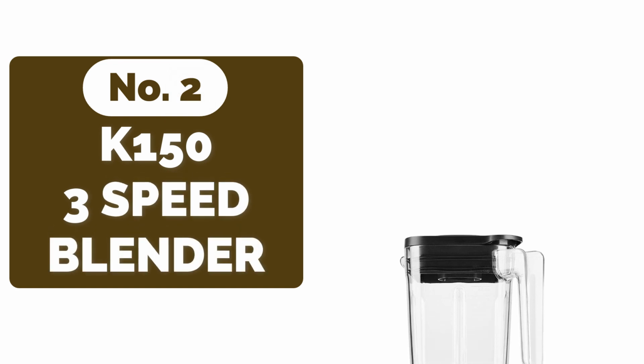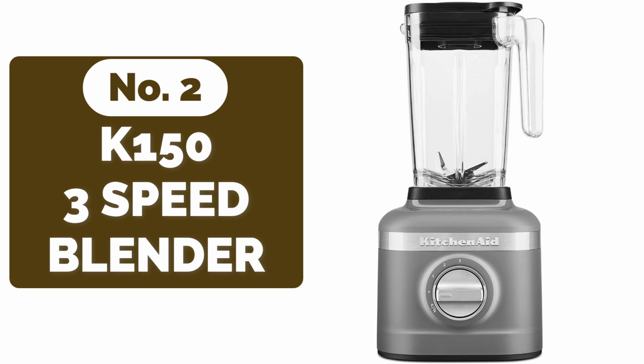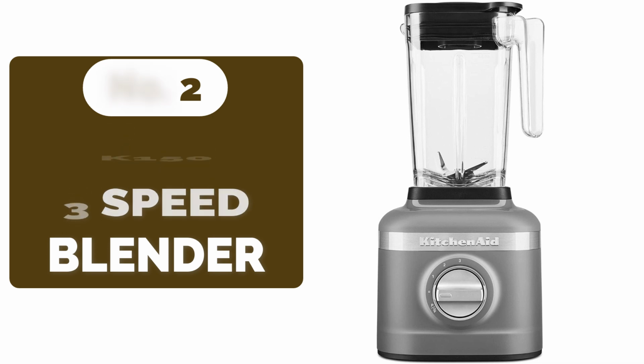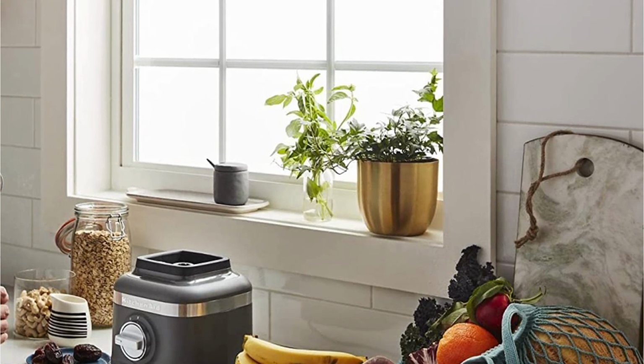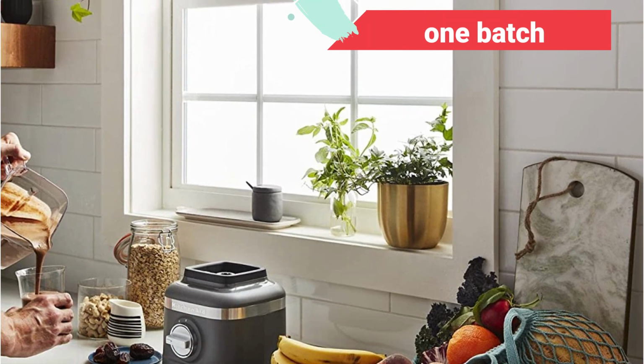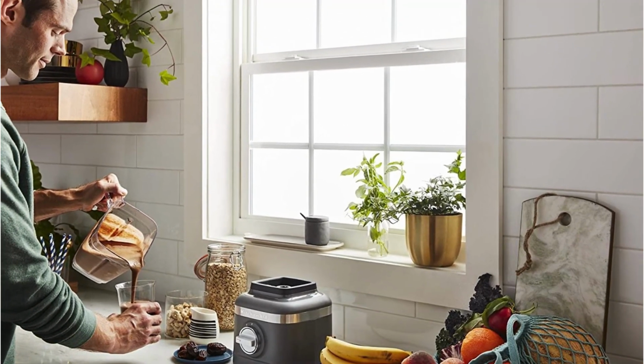At number 2 is the K153 Speed Ice Crushing Blender. This blender looks and works better than most blenders in its category, thanks to its high-quality design. With a 6-cup capacity, its pitcher is on the tiny side, but it can still whirl up a soup or smoothie in one batch. The smoothie had a little texture from the strawberry seeds in our tests, but it was still quite creamy and thick.